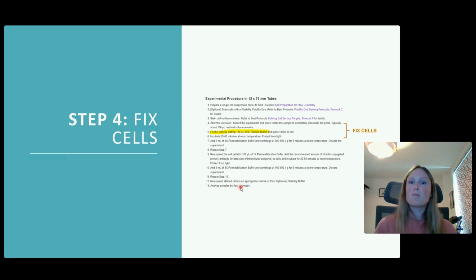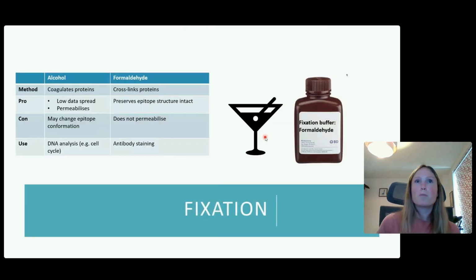You might be working with live cells, you might go onto your cytometer. But the next step of the protocol here is to perform fixation. And there's a few reasons why you might want to fix, and we'll discuss those in the next few slides. You've got two main options for fixation for flow cytometry, formaldehyde or alcohol-based like ethanol or methanol. Formaldehyde we most commonly use for antibody staining, such as immunophenotyping. This is going to cross-link proteins. It doesn't permeabilize the cells.